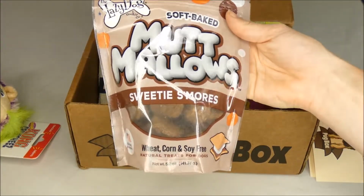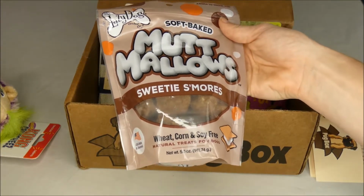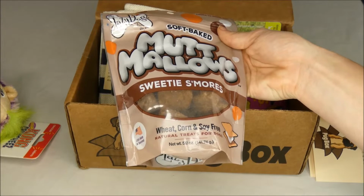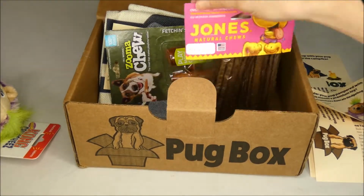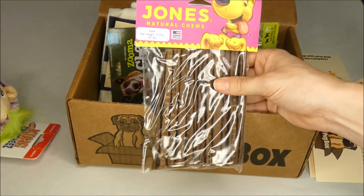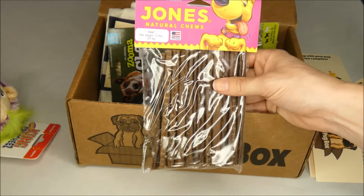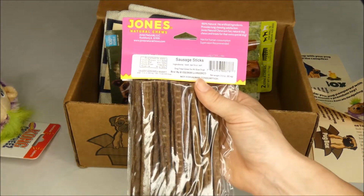Let's see, we have these soft baked mutt mallows. So it's basically like a s'mores type of dog treat. Wheat, corn, and soy free. They're natural treats, so they're a healthy option for your pet. Let's see, Jones Natural Chews. These are beef, oven baked chews, and no artificial ingredients.